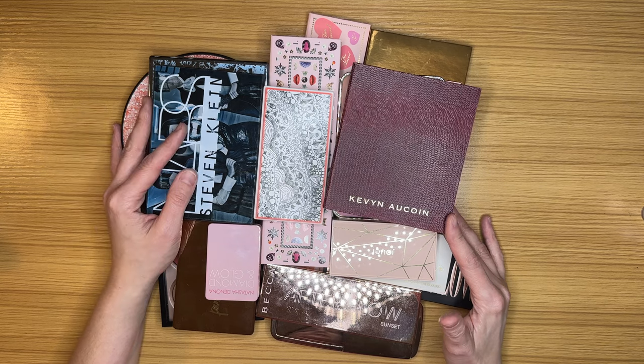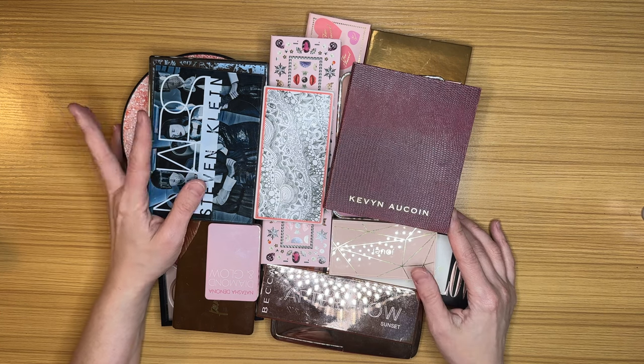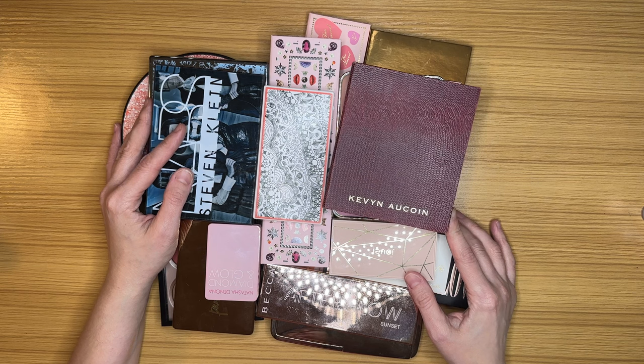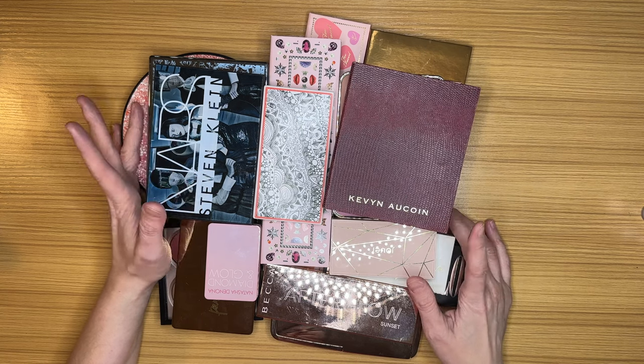Second disclaimer, I'm not sure how much of this I'm gonna get rid of because as I was pulling them out, a lot of these were either sentimental or things that I still use or things that I still would like to use. So I don't promise a very large declutter. Let's consider this more of a collection video. If I get rid of anything, that will be amazing.